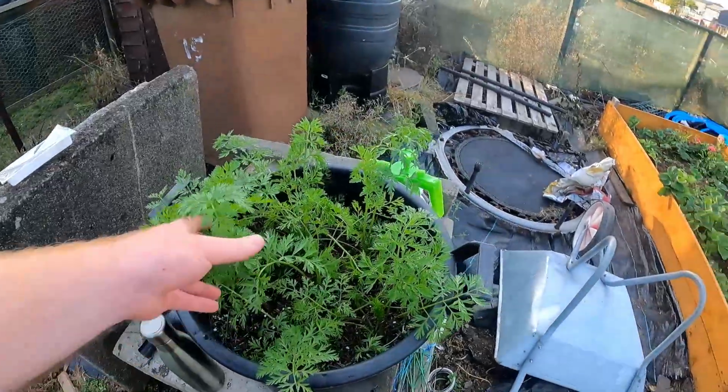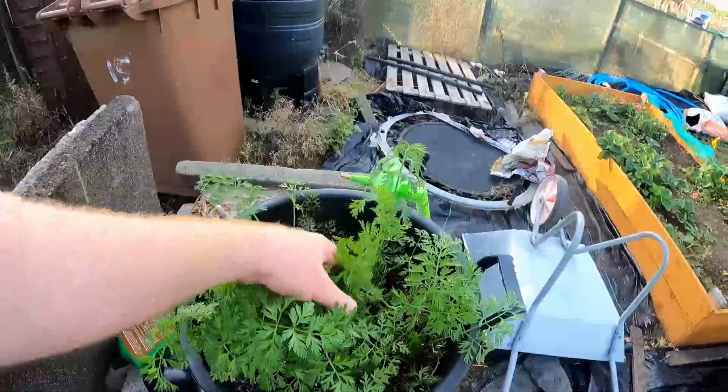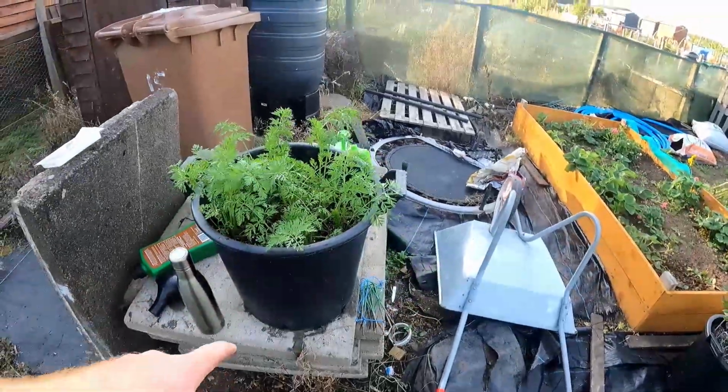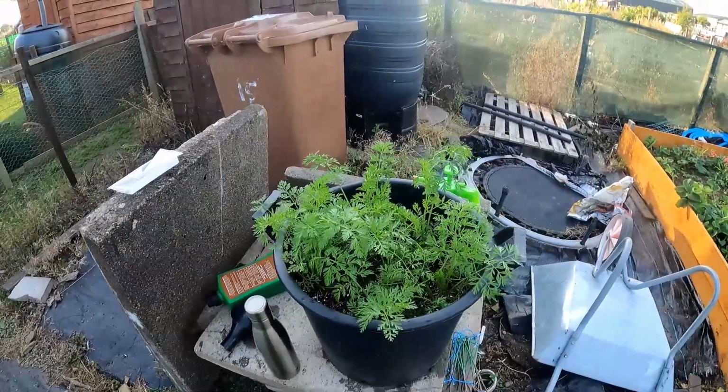Carrots in a bucket. In one of the previous videos I've done, I mentioned doing autumn carrots. So these are the carrots that are growing in the bucket up on top of the slab, so hopefully it's high enough up for the root fly not to be able to get to it.